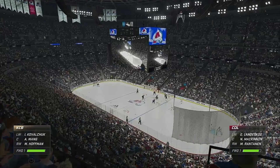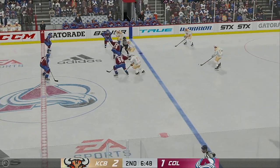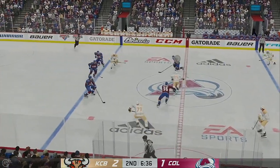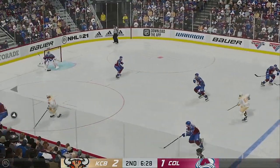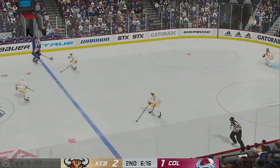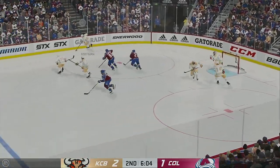Past the midway mark in this period, Kansas City's up 2-1, and the crowd has been enjoying this one. The Bulls win the draw here in the neutral zone. Takes the feed. Handles the puck. Here's a short pass to Hoffman. Couldn't complete the play. Moves the puck. And he gives it over to McKinnon. Picking up steam in the offensive zone. Quick feed to Rantanen. Big time stick save.